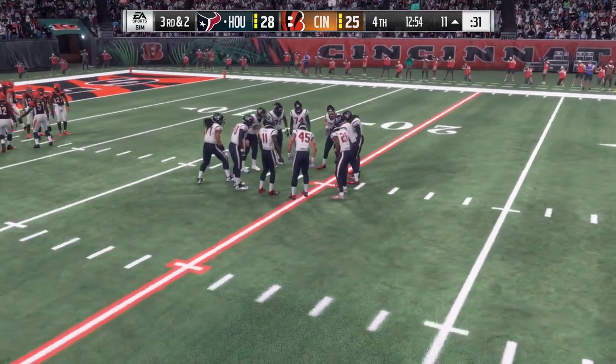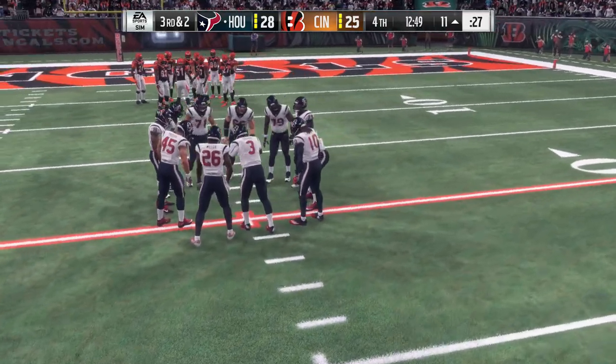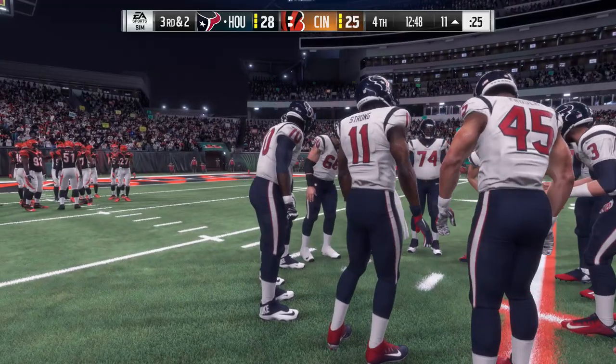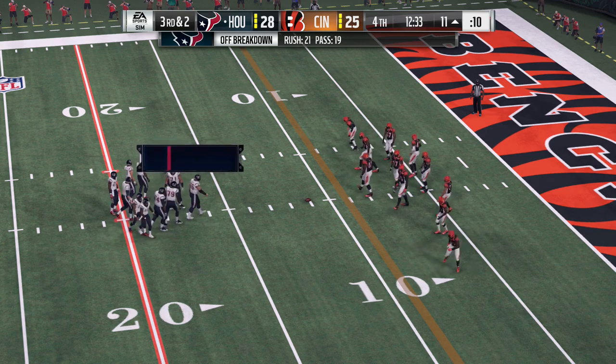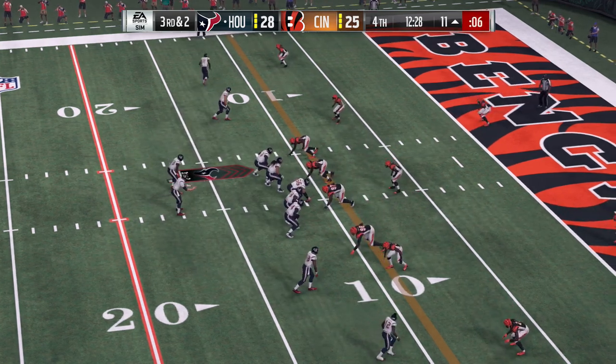That was a positive play because that was a take-what-you-can-get situation. Got out to the tight end. Now it gives them a much better opportunity to convert on third down. The Texans on third down, 5 out of 9 thus far. This time they face a third and 2.